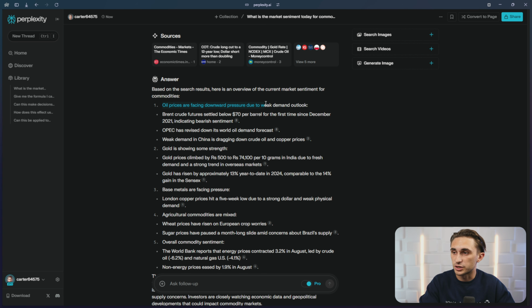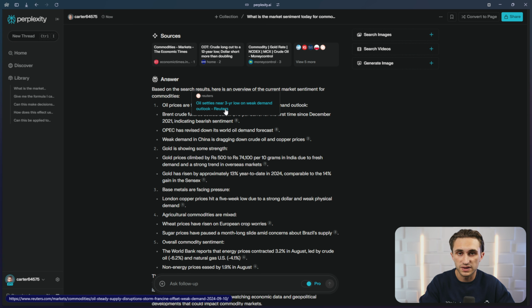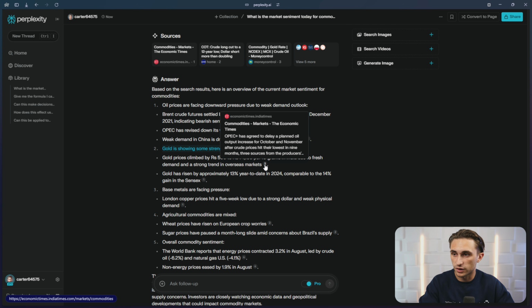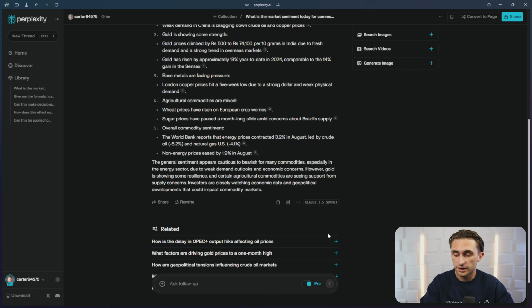Like here we have information on oil prices facing downward pressure due to weak demand outlook. And if you hover here, you can see exactly where that came from. This one came from Reuters. So I could click on this and see the article that it came from. Gold is showing some strength. This one came from the India Times. Wheat prices are going up. Sugar prices are seeing a pause in Brazil. So it's doing all of this amazing research on our behalf. And then we can even ask follow-up questions. And the neat thing here is you can actually see that Claude 3.5 Sonnet was the model that it used.